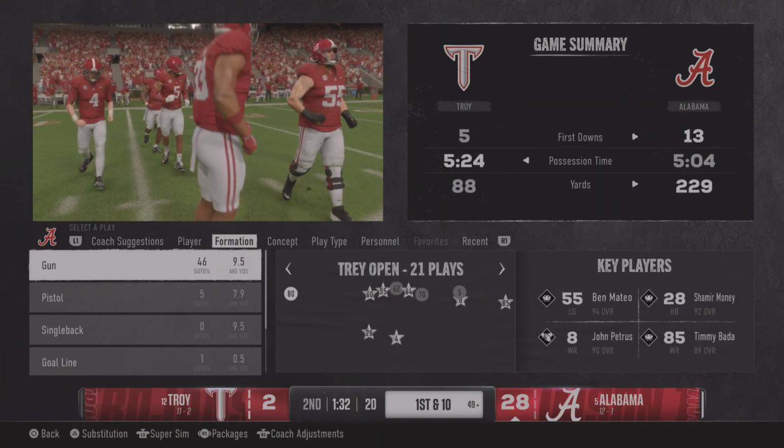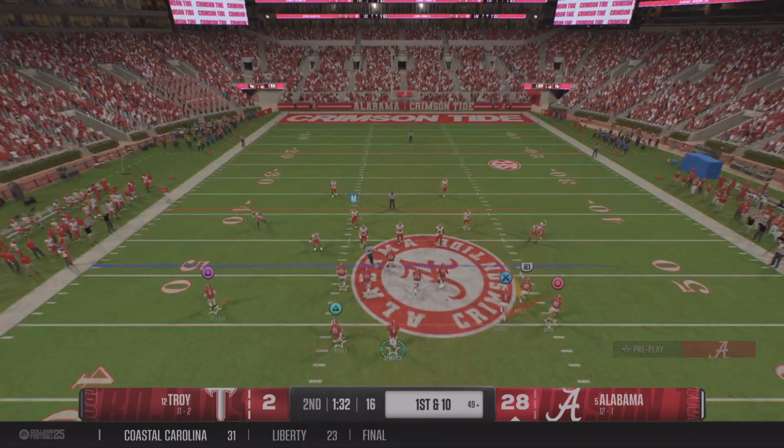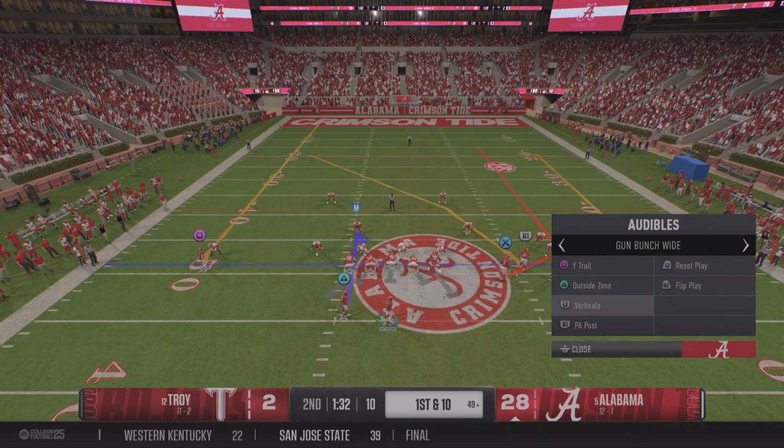So here comes the Alabama offense back onto the field. A beautiful, balanced drive reached the end zone last time. Can they keep it going here? So the first play of the drive here coming up. Less than 2 minutes left on the clock.